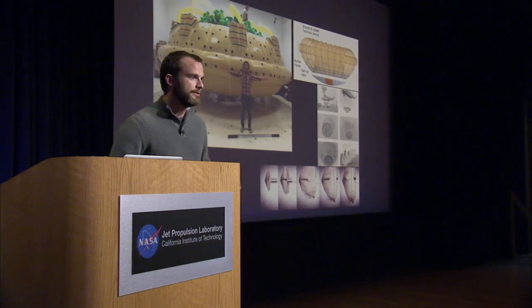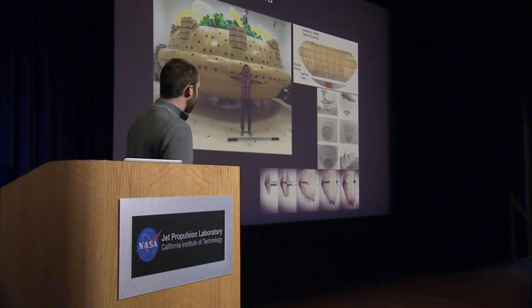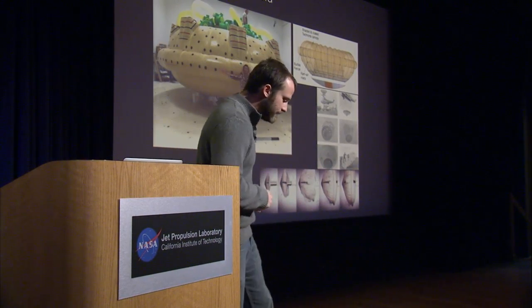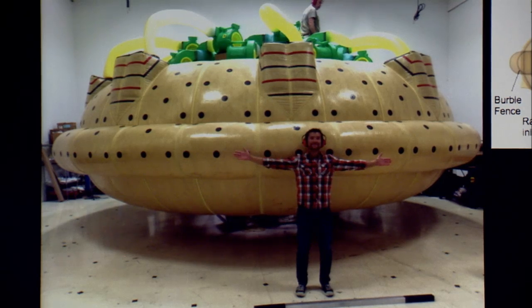This device starts to do that. It's something very flexible, but it's also ram air inflated. It's very similar to devices that were tested, and you saw these images from before, back in the 1960s, but now we're taking it to the scales that would be necessary to use it at Mars.